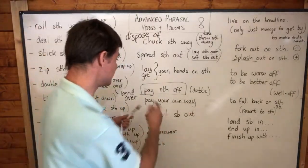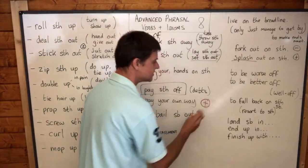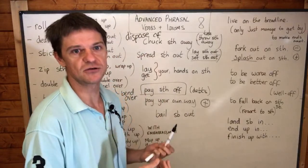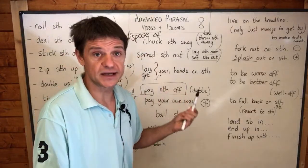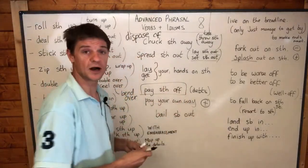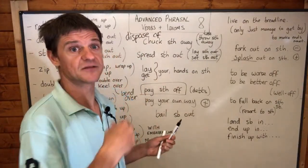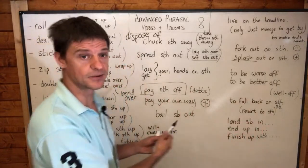And this is obviously a positive thing because it's used to say that somebody is big enough and grown up enough and mature enough, and perhaps they earn enough to pay their own way. They don't have to rely on the generosity of others. They don't have to depend on other people.